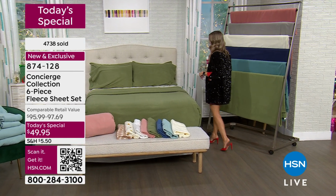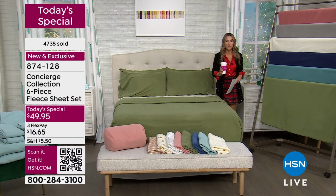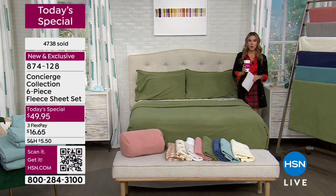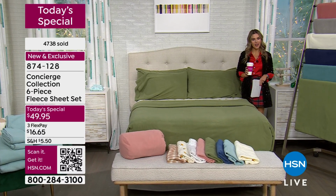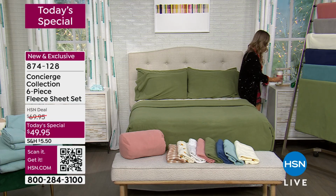And as I come in, I just feel like this is calling my name: soft, cozy warmth without the weight. The price, no matter the color and no matter the size: one price, fits everyone, $49.95, and flexible payments.